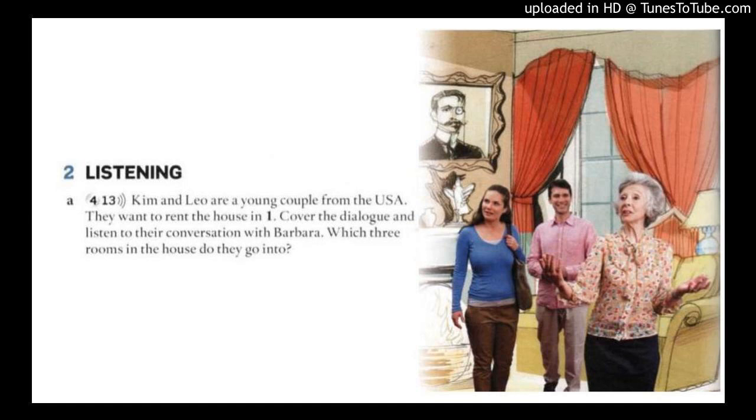Is there a dishwasher? No, there isn't. It's an old house, you see. Never mind. I think it's lovely. Is there a bathroom downstairs? Yes. There's 1 downstairs, and there are 3 upstairs.